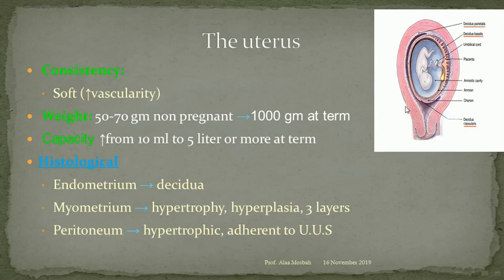However, the peritoneum is loose in the lower uterine segment, and this is the landmark for the site where we do cesarean section. Loose peritoneum here and fixed adherent peritoneum here. So there is a difference between the peritoneum covering the upper segment and the lower segment.